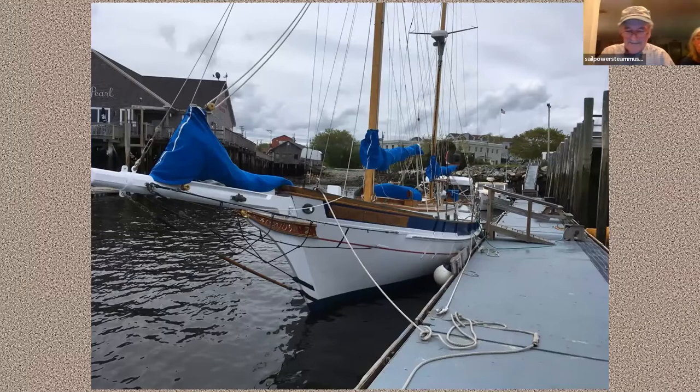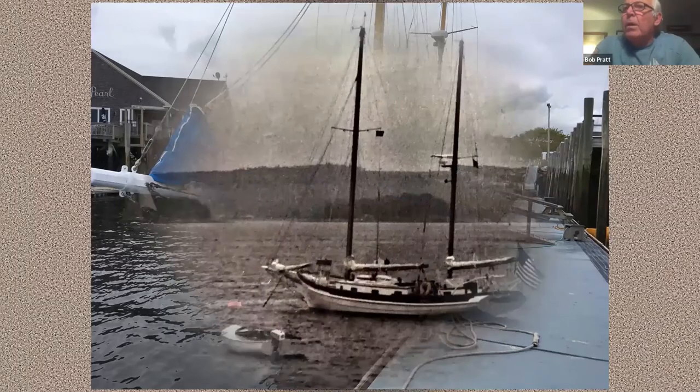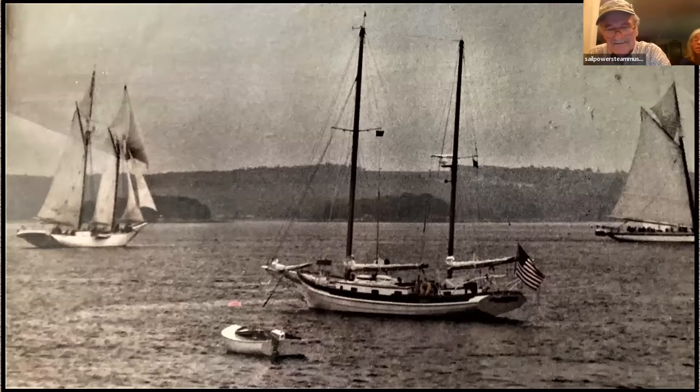Great, great. Well, go back and look at the pictures that Steve provided, all of her bright work was white up to the line underneath the cap rail, and that was black. And I didn't like black, and I asked the Academy if they would paint it blue, and they said they would, and they did. And so she's been ever since.